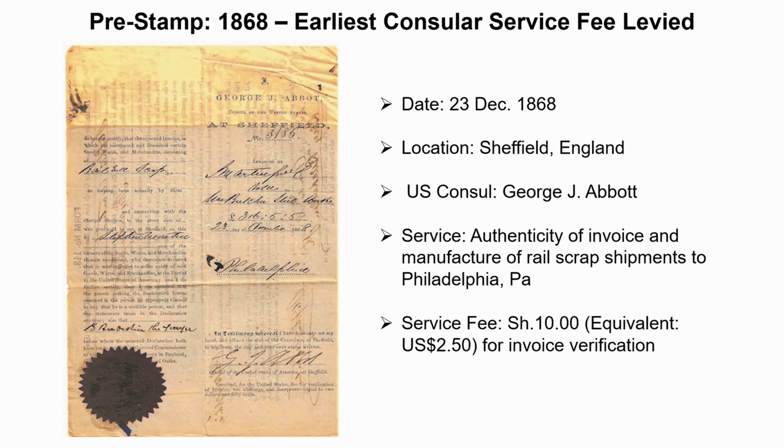This is probably one of the earliest ones where the service fee was charged, in 1868. There's a nice red paper consular seal on the lower left. It was done in Sheffield, England by Consul George Abbott. This particular service related to authenticating the invoice and the manufacture of rail scrap shipments to Philadelphia. And sure enough, by 1868, they were authorized to charge a $2.50 invoice fee collected in cash, which was equivalent to 10 shillings, for those who have an interest in Great Britain history.